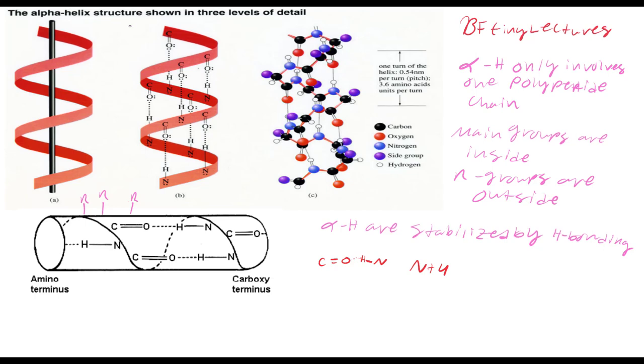In this example right here, we will start at carbon 1. So we go 1, 2, 3, 4, 5. The first carbon is hydrogen bonded to the fifth nitrogen. That's 4 structures away, but the fifth nitrogen is bonded to the first carbon. Likewise, if you were to restart, you would say 1, 2, 3, then 4, and then this is 5. That's really important to know, because that's going to dictate the structure of the alpha helix.